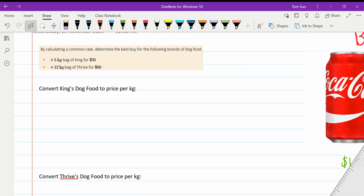It says, by calculating a common rate, determine the best buy, that's the topic we're looking at, for the following brands of dog food. So we have two types of dog food. We have King dog food and we have Thrive dog food. Now, the problem here is I can't simply say I look at the $35, obviously cheaper than $60, so I should buy that one, because the quantity is different. You've got a 5 kilo bag and a 12 kilo bag. So you can't right now compare the value of King and Thrive together, like the Coke and the Pepsi, because they had the same amount of liquid in both. Here, you don't have a comparable value. You can't compare the $35 and the $60 fairly because one of them has more than the other.